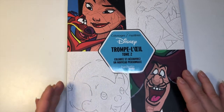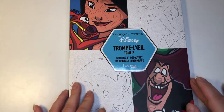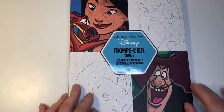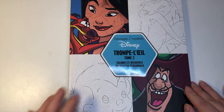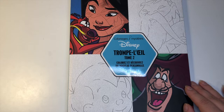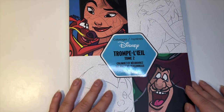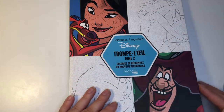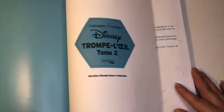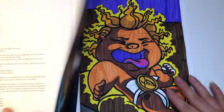So here we have my volume 2 of the Magical Illusions book from them, and this was possibly the first book I got from them. I have completed 26 pages in here. So out of 100, it's a little over a quarter, which is pretty exciting. You're probably thinking, that's actually not that much, but it is to me.